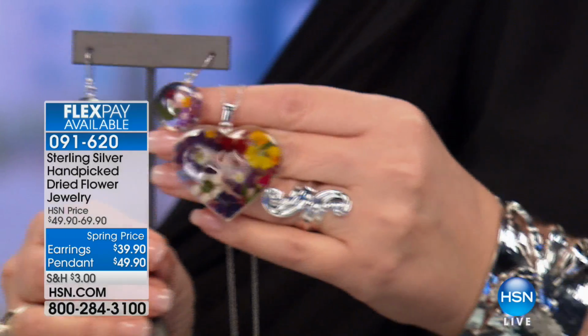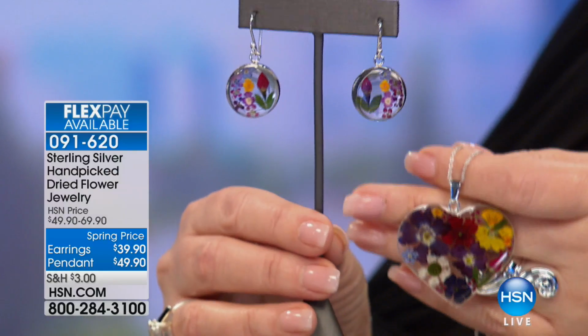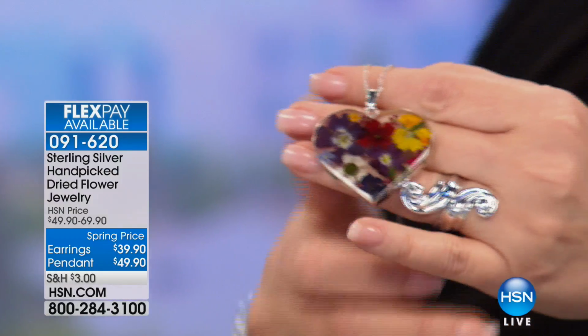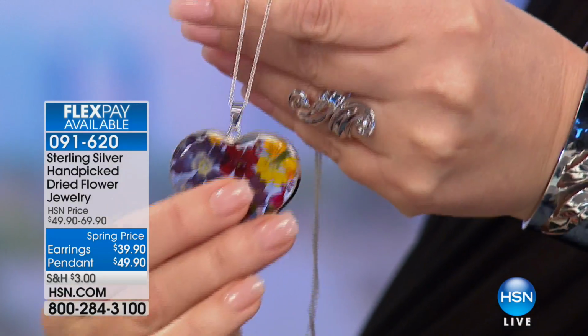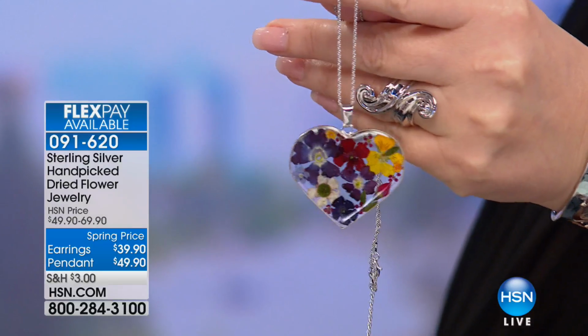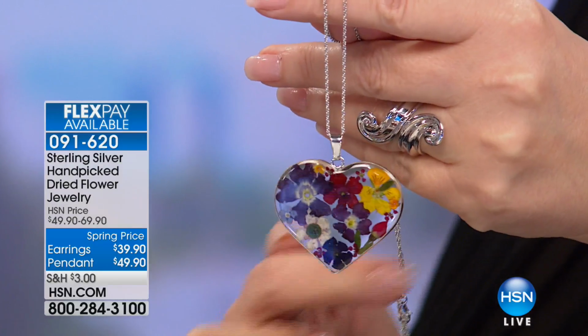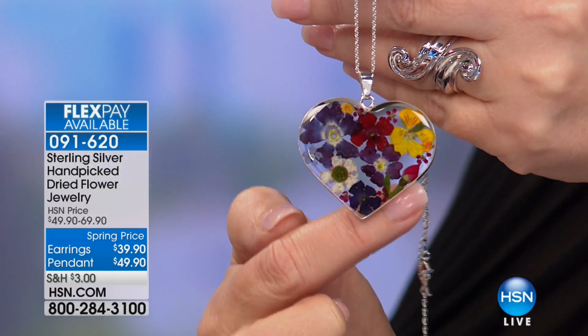I'm going to move it over here so that my dark top isn't behind it. There's the earring. How cool is that? And now I want to show you this again behind a different backdrop. Look at how pretty, it's like stained glass. So that's coming up. Be on the lookout. We're just a couple of minutes away, but ladies, I would order that in a second.